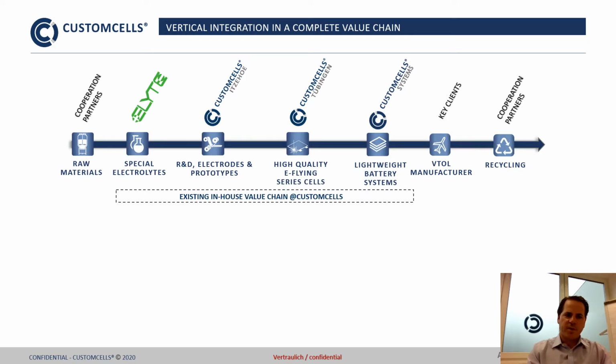We have a vertical integration concept, which starts with the raw materials and ends with the recycling. But we do focus on the part of the value chain which we are really good in, and that is choosing the right materials, combining them with best engineering into a product, and scaling it up in short time. Our cooperation partners here on the left provide raw materials to us and also develop them exactly to our needs.